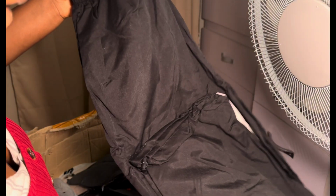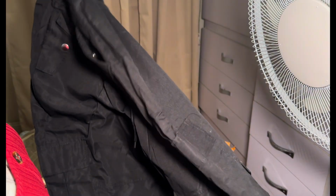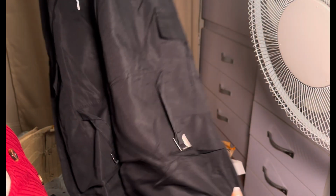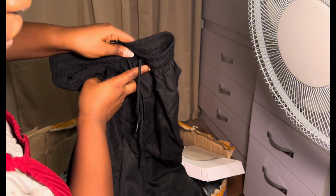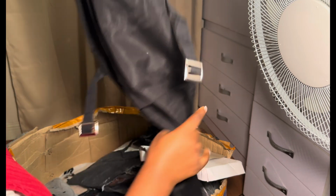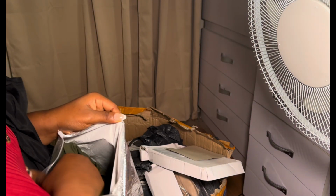I got more cargo pants. I literally bought cargo pants from 3 different suppliers because I wasn't sure which was going to look nice or fit well. But this is actually very small, even though it's so great. I would have actually loved this design if it was bigger. So I'll probably give it to my sister because this cannot fit me. I got 2 of these cargo pants, but the size is just so small. I really wish it was big.